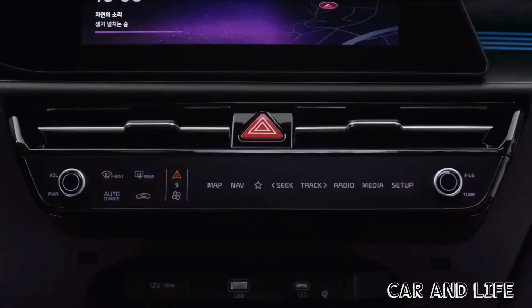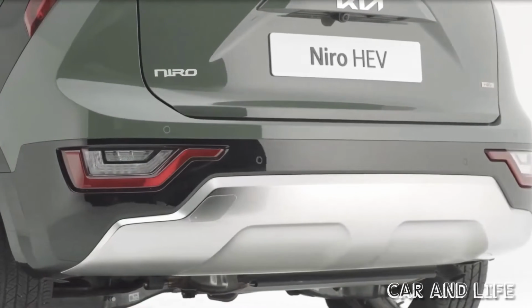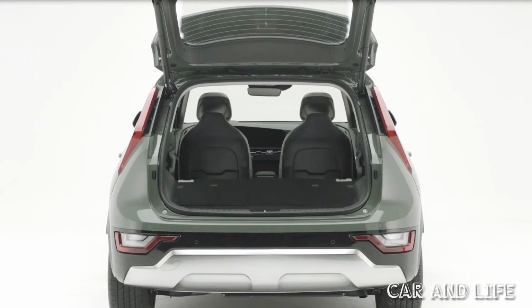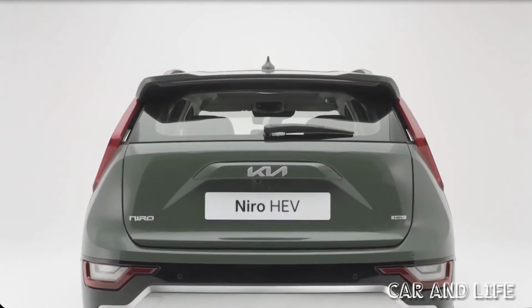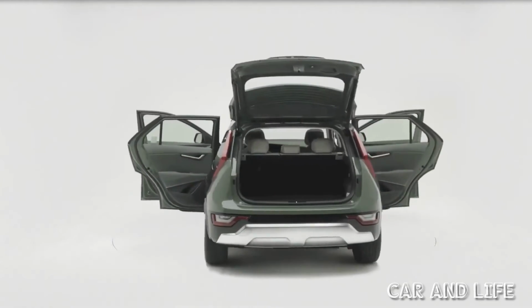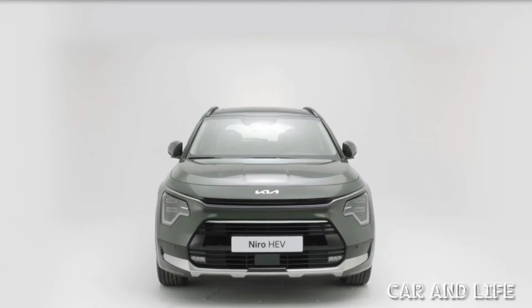The Niro hybrid will again use a powertrain that combines a 1.6-liter inline-4 gasoline engine, an electric motor, and a 6-speed dual-clutch automatic transmission. Kia says total output will be 139 horsepower, the same as before, and it will be front-wheel drive only.